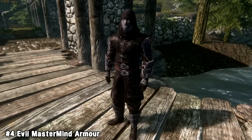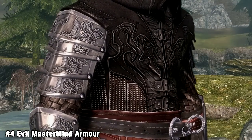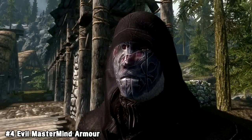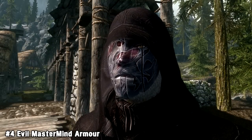At number 4 we've got the Evil Mastermind Armour by Zero Frost. The defining feature of this armour set is definitely the extremely detailed mask. It's definitely unique and we haven't seen anything like it in the other armour mods that we've seen. The mask, as well as the very well made textures and patterns covering most of this armour set, is why the Evil Mastermind Armour takes our number 4 spot.